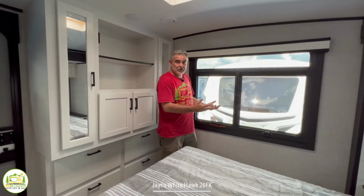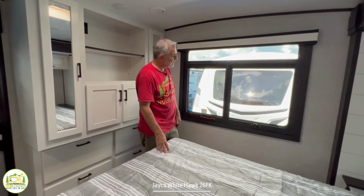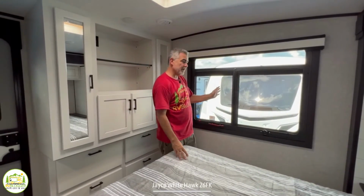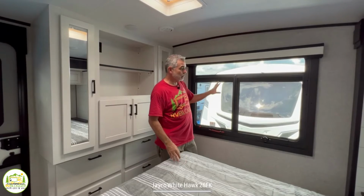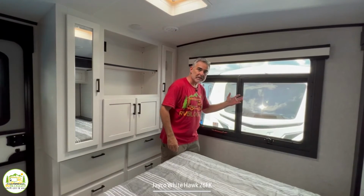Now, another nice feature in this bedroom is this big giant window on the back of your trailer. And here's another thing we see on most travel trailers. They don't have a window on the front or the back. And so this is great, I think. I love being able to see outside when I'm inside. And this window certainly allows you to do that. Or you can just open it up and get a nice cross breeze in here.